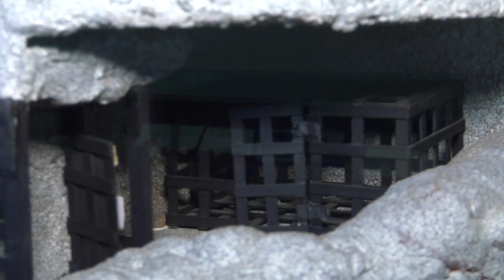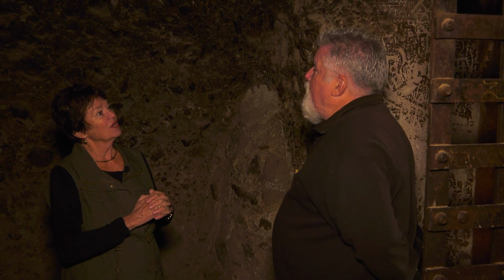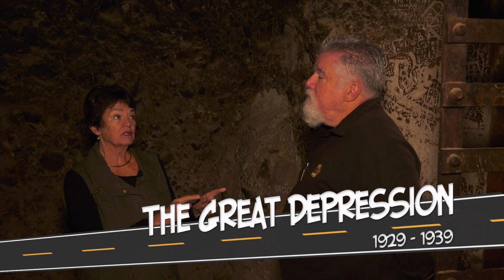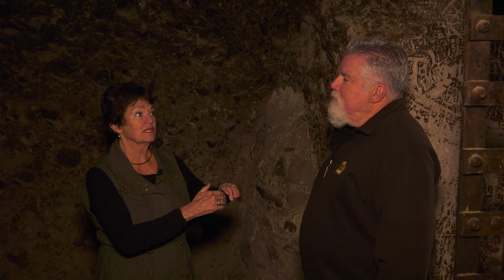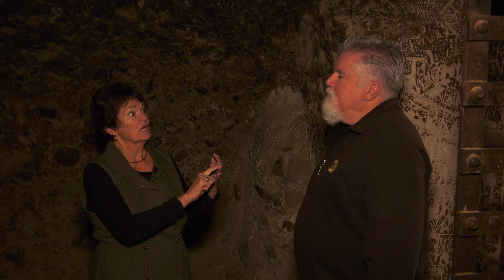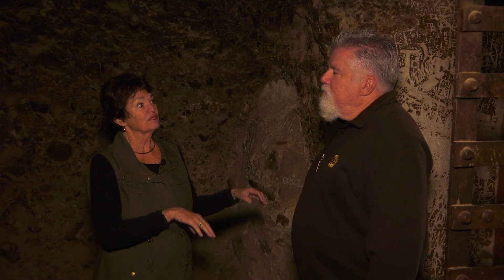Wow. Now, it looks like fires have been in here. It looks like it's patinaed by smoke. Is that from after? Oh, it certainly did, because during the Great Depression, people, particularly from Oklahoma, that whole Dust Bowl era, they were going west. They wanted to go to California, the promised land. But there were machine gun emplacements sitting on that bridge on the California side. Unless they could prove they had money, a letter of reference, and a bank account, they were turned back to Yuma. And many of them, during the Depression, moved into the cells.